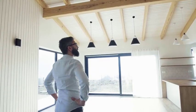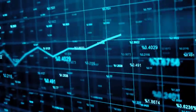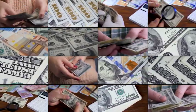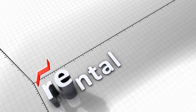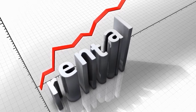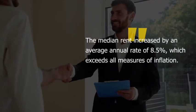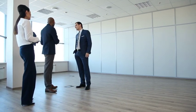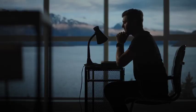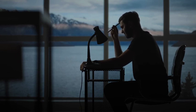Now, as a landlord, the beautiful thing about inflation is it allows you to charge higher rents for your rental properties. Studies have shown that historically, high periods of inflation also saw a similar increase in rent prices. According to a recent study, during the high inflation period from 1973 to 1983, rents grew slightly less than overall inflation, but slightly more than core inflation stripped of food and energy. The median rent increased by an average annual rate of 8.5%, which exceeds all measures of inflation. The risk for investors is not just increasing rents to keep up with inflation or to prepare for higher than expected inflationary pressures. Just think about it: if inflation rises 3% every year and you don't raise rents, you're taking a loss that is compounded over time.